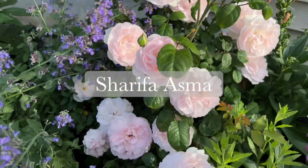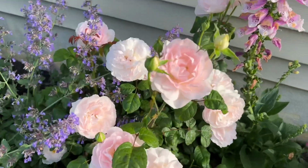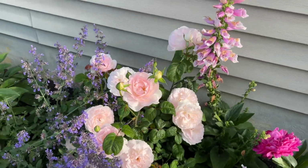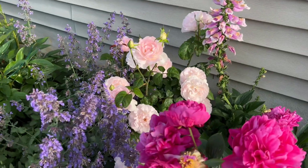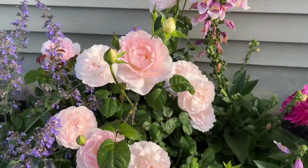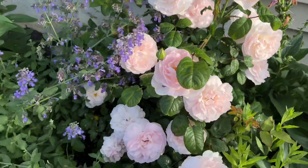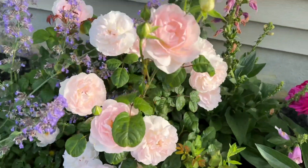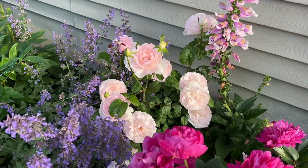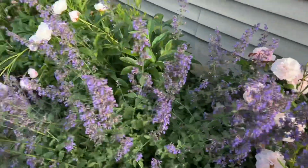Sharifa, it's so pretty. They started to bloom this week, so now it's all open like that. But it's usually when they're just starting to open, it's when it's the prettiest. But it was really hot last week, so I think they opened a tiny bit early. I love the color. I like soft romantic colors like this. So Sharifa, also in her second year.